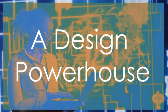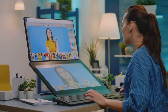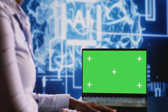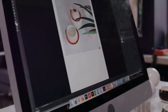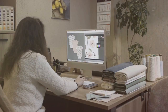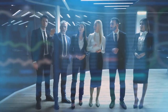AI Supreme, a design powerhouse. Visual content is more important than ever. AI Supreme comes equipped with a full suite of graphic design tools, powered by artificial intelligence. Create stunning images, logos, social media graphics, and more, all within minutes. Don't worry if you're not a design expert. AI Supreme's intuitive tools and templates make it easy for anyone to create professional-looking graphics. Elevate your brand and captivate your audience with visually appealing content.